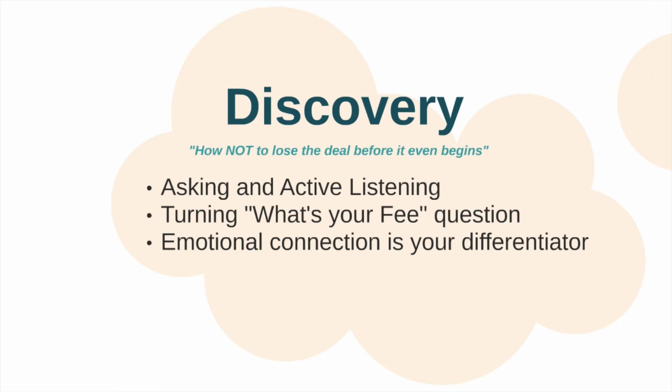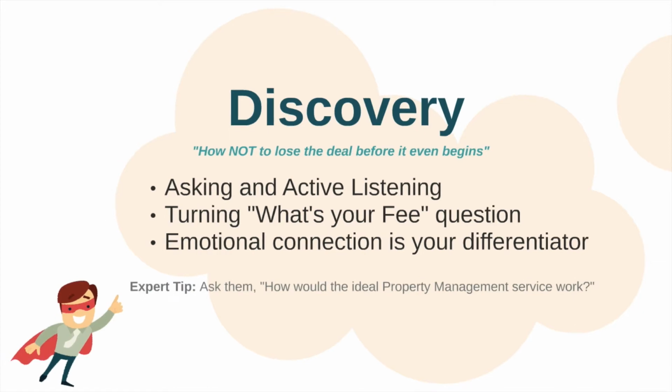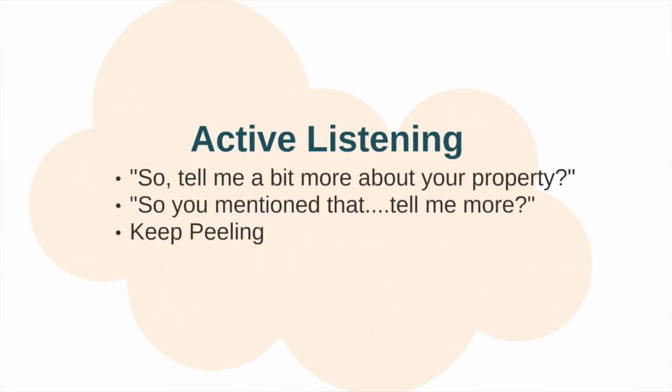Discovery really includes asking questions and actively listening to the answers. We need to learn how to turn questions like "What is your fee?" into a continued discovery conversation, and also what discovery is going to accomplish. It's going to set you apart through the emotional connection, and that's going to be your differentiator. So let's get into the specifics. We'll come back to the expert tip in just a minute.